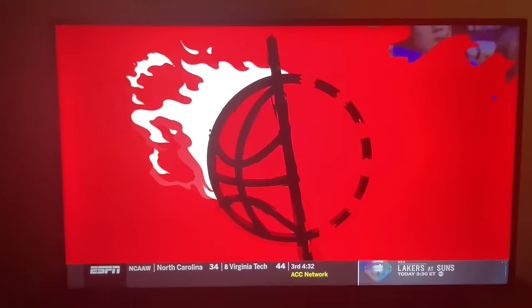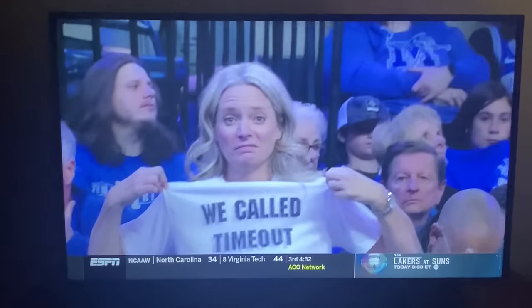A timeout before a jump ball can be called. Yes, there she is. Yeah, the backside of the shirt.